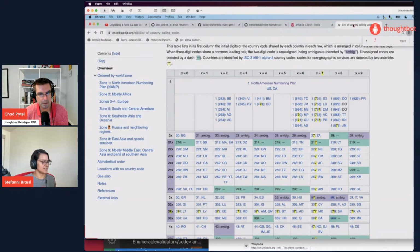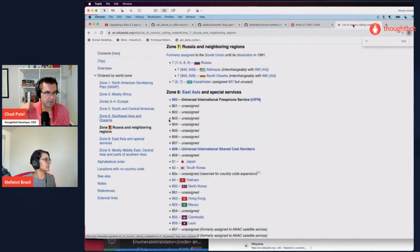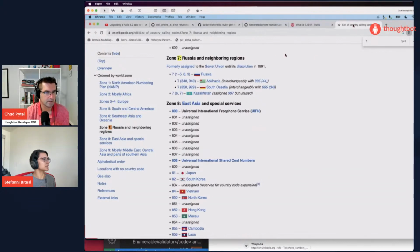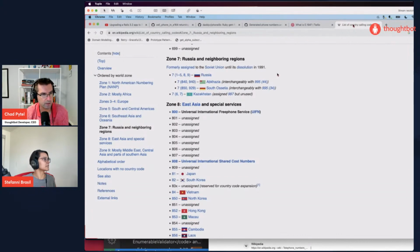Okay, so I guess 7, zone 7, Russia and neighboring regions. Formally assigned until its dissolution in 1991. Yeah, it just means that that's what it used to be called.